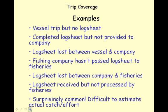A logsheet may have been lost between the vessel and the fishing company. A vessel may have completed a logsheet, passed it on to the fishing company, but the fishing company has not forwarded it on to the fisheries division. A logsheet may have been lost between the fishing company and the fisheries division. A vessel may have completed a logsheet, passed it on to the fishing company and then on to the fisheries division, but for some reason the logsheet was not processed.